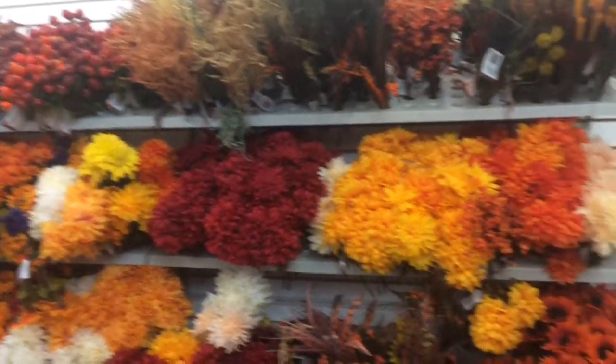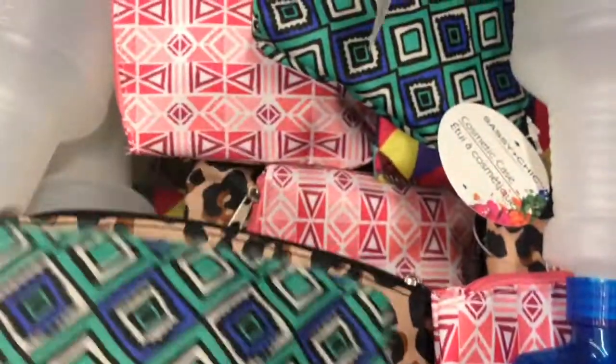Oh my, it's already surfacing. Not surprised, Dollar Tree. Those are pretty. They smell pretty decent too. Look how cute these bags are.